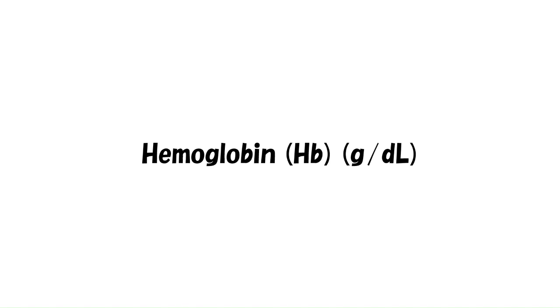Hemoglobin levels are a super common way to check how bad anemia might be. Basically, it shows how many grams of hemoglobin are in 1 deciliter of blood. But hey, just a heads up, when you're looking at hemoglobin levels to figure out if it's anemia, there are a few things you've got to watch out for.